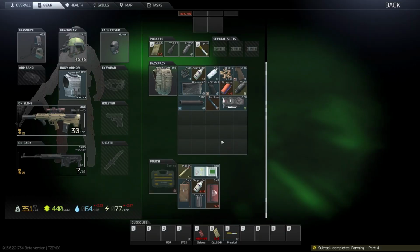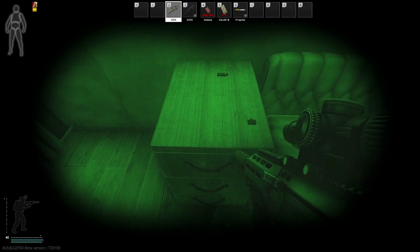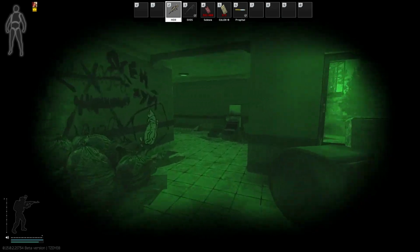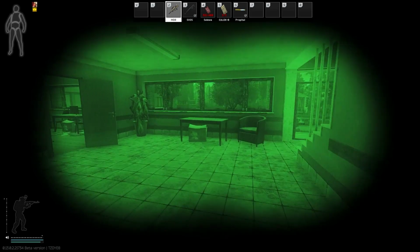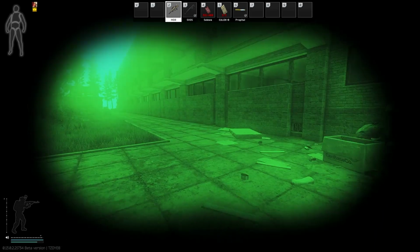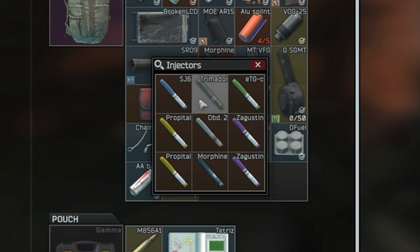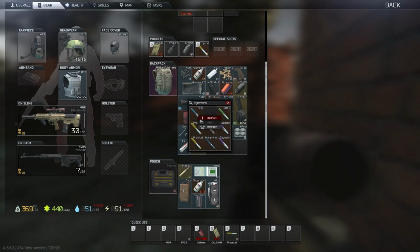Oh my god. One of the most overpowered combos right now is the SJ6 and the Trimadol. You can literally run all the way to the extract and not stop once with these two stims.